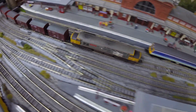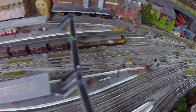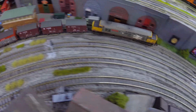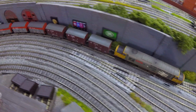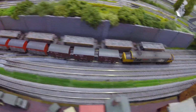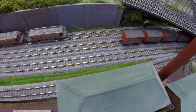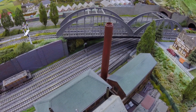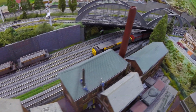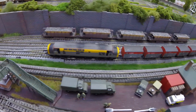37506 is in charge of a small rake of these wagons travelling to Redmire, which is the tank and munitions centre for Catterick Camp. A similar service about a year later is piloted by 37191. The wagons originated in Redmire and they're carrying spent munitions on the way to Kinniton Munitions Dump.